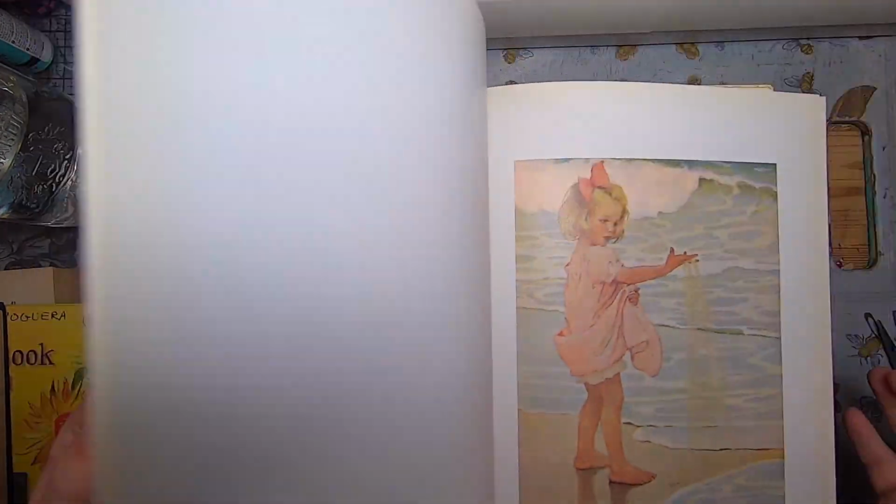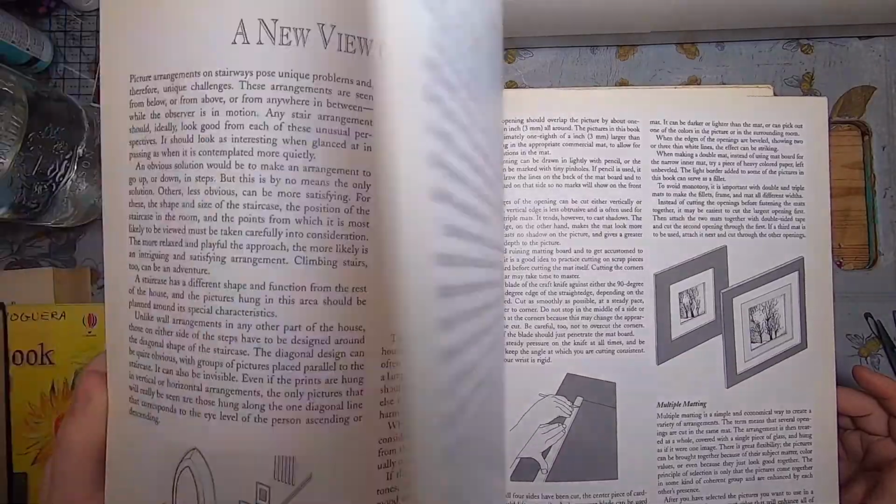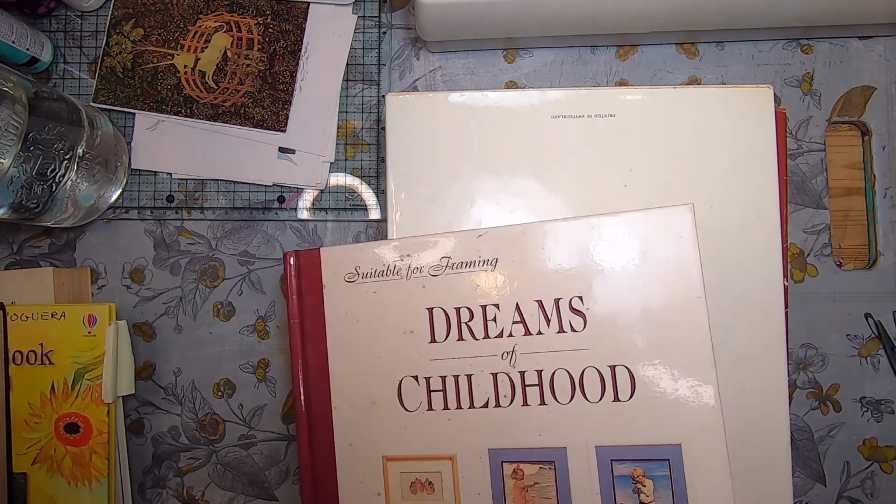Let's do a quick flip through. Hyperspeed flip through. Oh, and it even gives you instructions in the beginning of how to mat them and stuff. So they really wanted you to treat them like art.